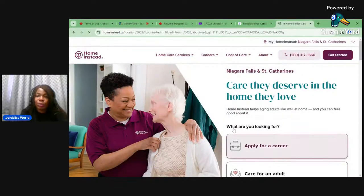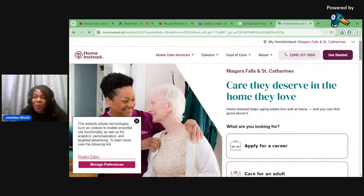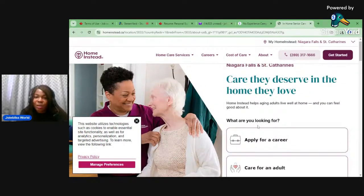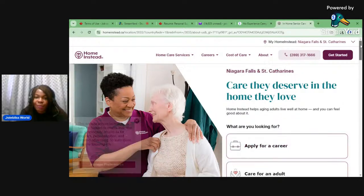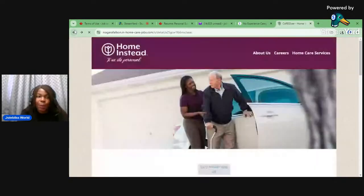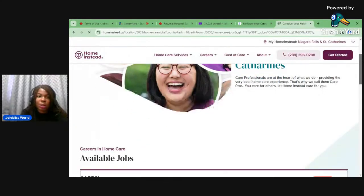So now they are asking, what are you looking for? Care for an adult, apply for a carer. If you are not very sure about this place, you can just go to the career section. See, you can even call them here to be double sure if they need people. So I can go to the career section to look for a job and see what they require.